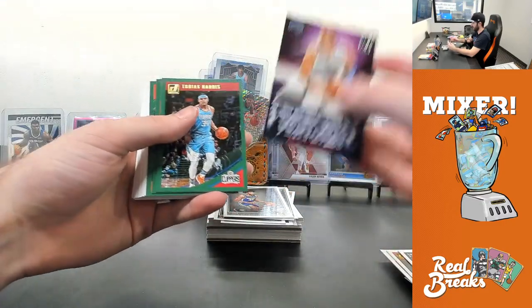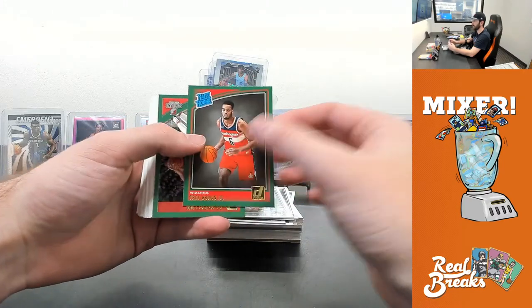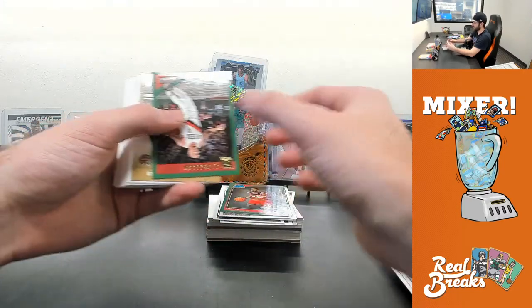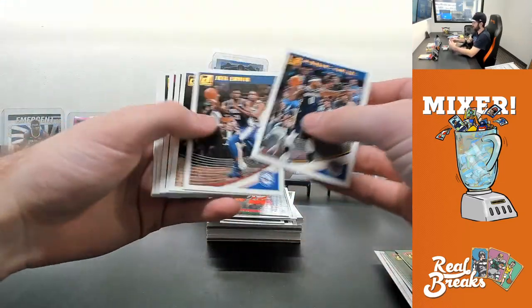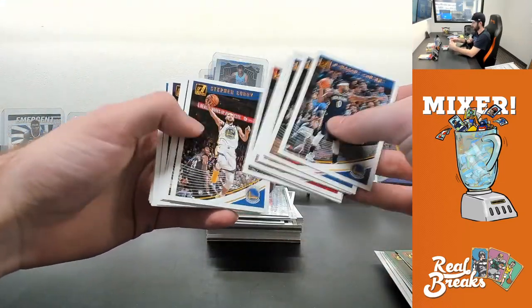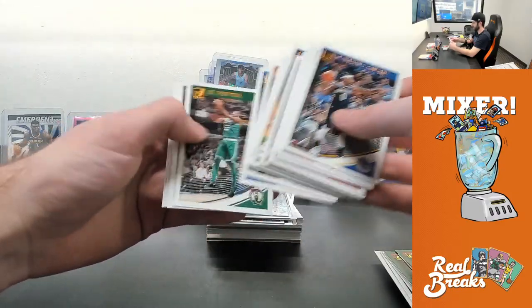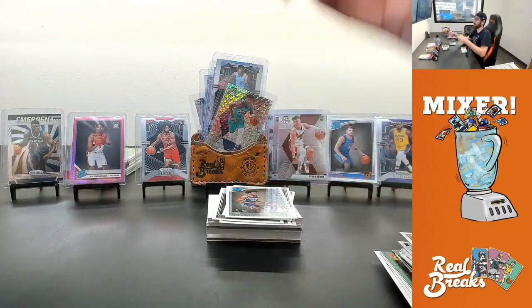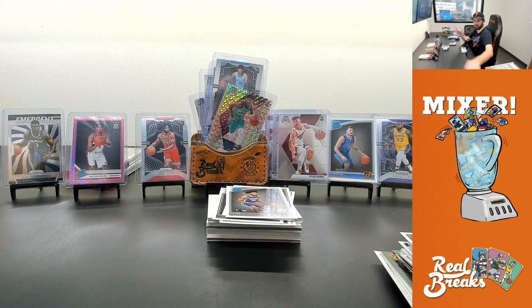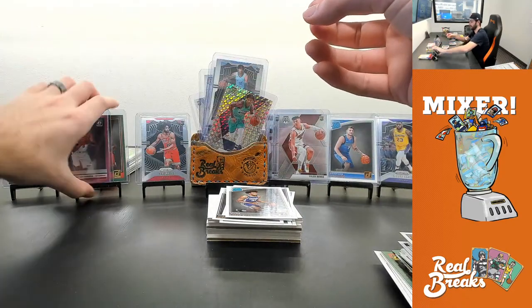Franchise Features, Aaron Gordon. Green Flood, Tobias Harris, Troy Brown Jr. for the Wizards. Wizards to Ryan Suarez. Hall of Kings, Magic Johnson. So, should just be all vet base here on the back. Not really anyone worth sleeving up from these. Up there with Rui.